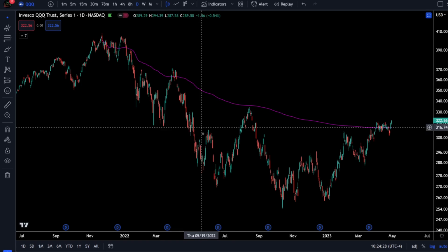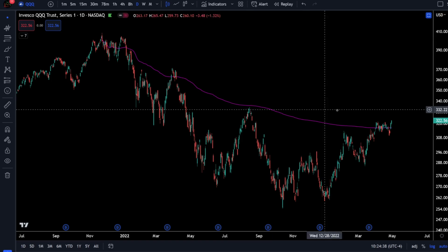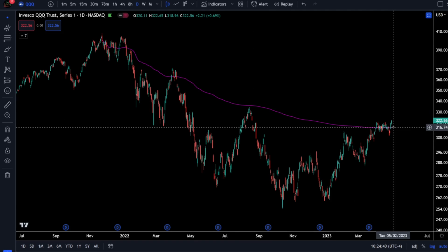And as price approached the volume weighted average, we saw a lot of people just getting out for break even, and they wanted to get off of the wild ride that was the bear market of last year. However, this year we're seeing a different behavior, and price is currently spending a lot of time above this level.